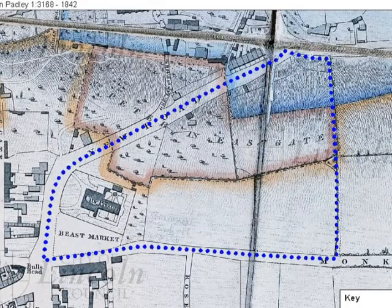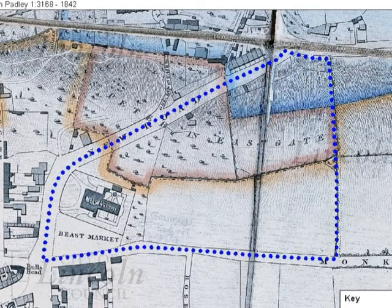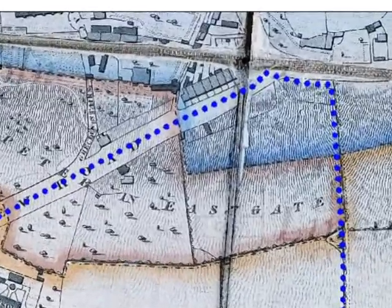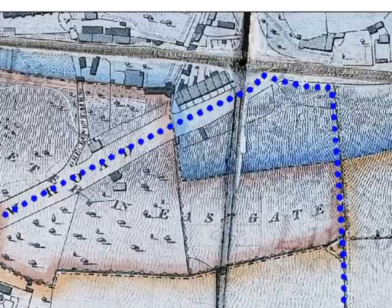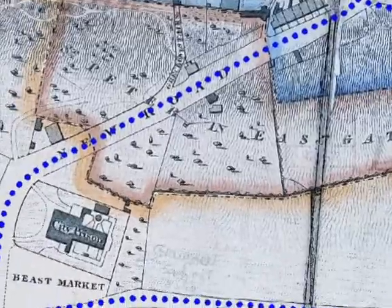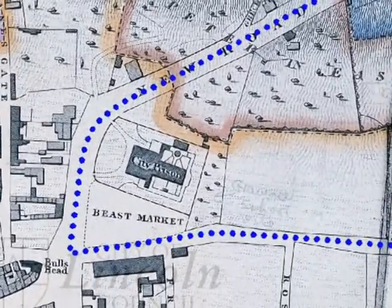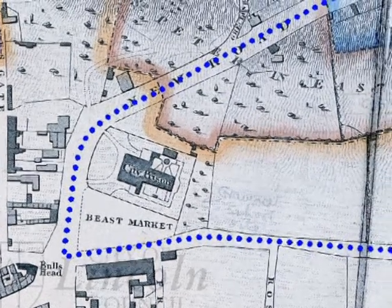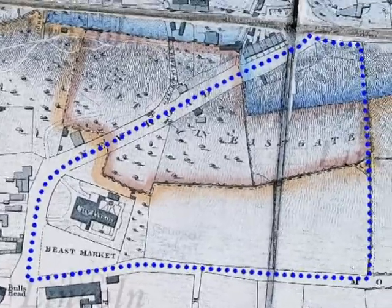In 1842, Padley's map of Lincoln shows hardly a building here, just a couple of buildings on Linden Road, which was, at that time, a newly built, convenient road uphill to the cathedral and beyond. The outline of a beast market in the southwest corner of the area, and the city prison beside it. It was in fact the Sessions House and still survives as the earliest building in the area. The rest is fields.